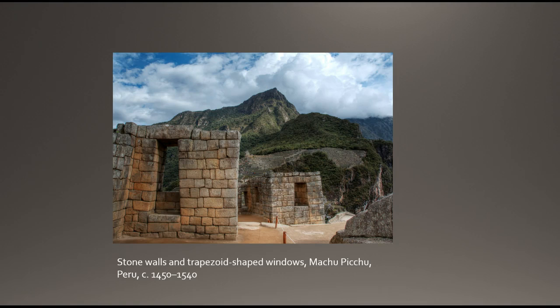With Machu Picchu, the emperor and his retinue, his entourage, his court, would only reside there for a certain part of the year. Most of the people who lived there permanently were retainers or other people that were obligated to move to that location in order to sustain it.